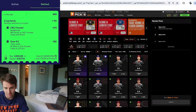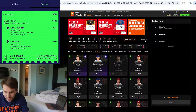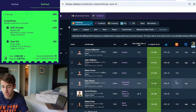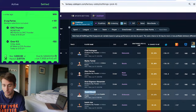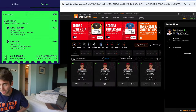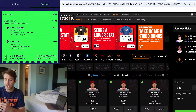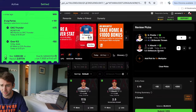This is DraftKings Pick 6. If you haven't signed up for it yet, it's basically PrizePicks plus a bunch of different promos. And there is a fair amount of value right now. The best play on DraftKings Pick 6, if you want to get a slip locked in, because they have a couple discounts available, is I would run Kikuchi over 5.5 strikeouts. You can run this with both of the discounts.